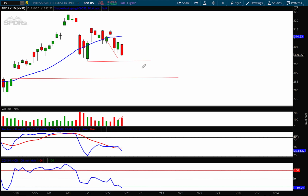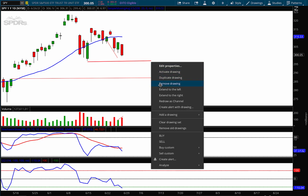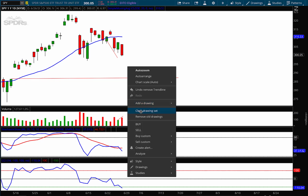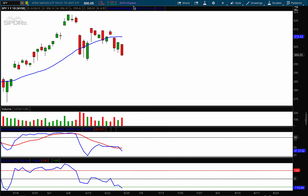So the forecast is going to look like this. I'm going to erase all these lines, and then I'm going to redraw the lines according to what I see as new support. This level down here is a gap fill target that will most likely act as a support level. I think next week, because of this red candle and higher volume, we're actually going to go lower than the low back here on the 15th of June.